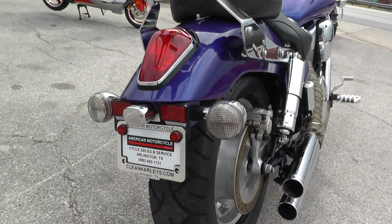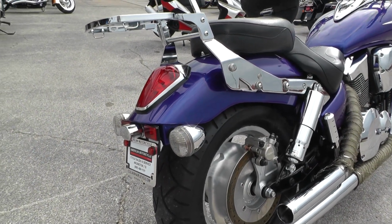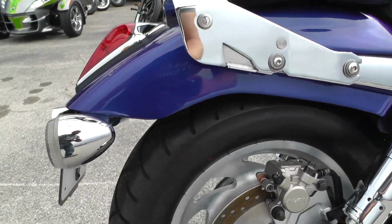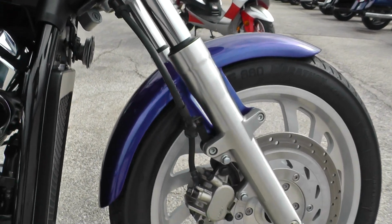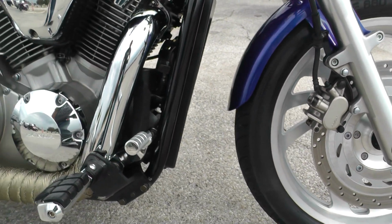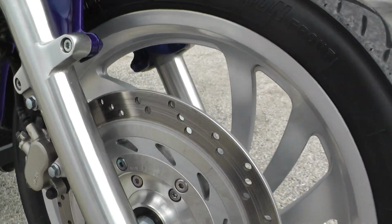So they make a couple of different submodels of the VTX, R, S, and the C. The Custom is more of a sportier version. Has these bobbed fenders, the rear fender, and it has a bobbed front fender. The R model stands for retro. It'll have the long swept, you know, classic looking fender. S model's got the spoked rims. This one's got mag wheels.